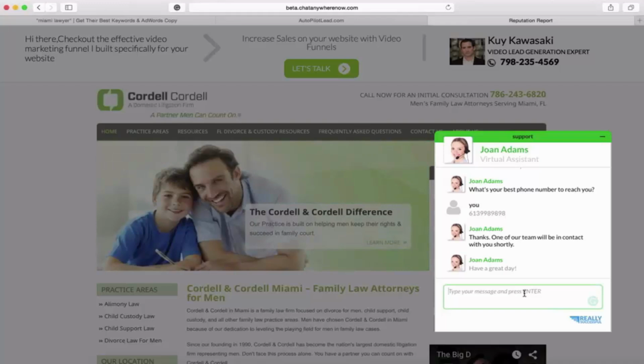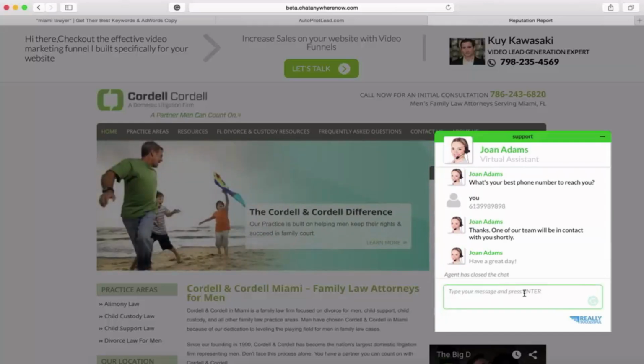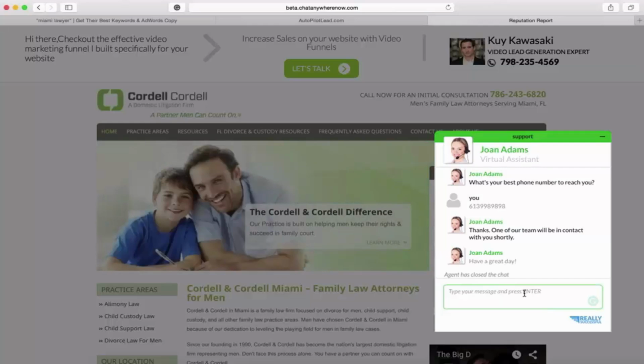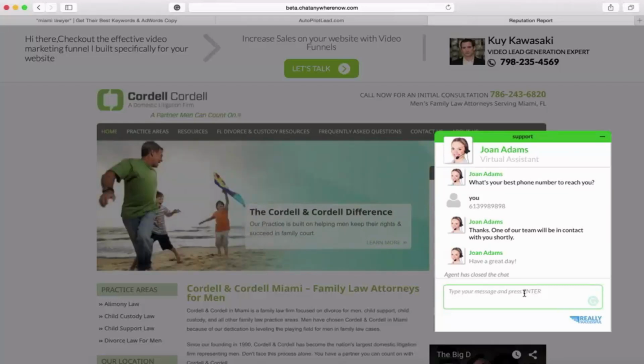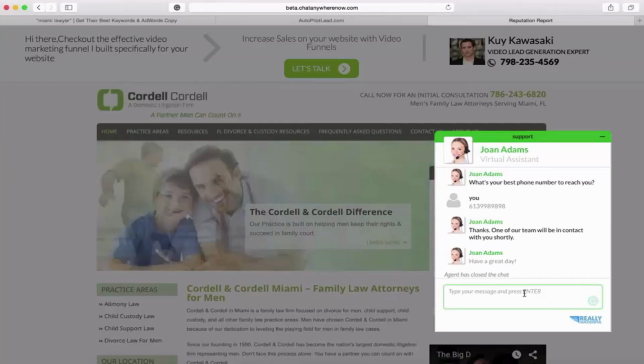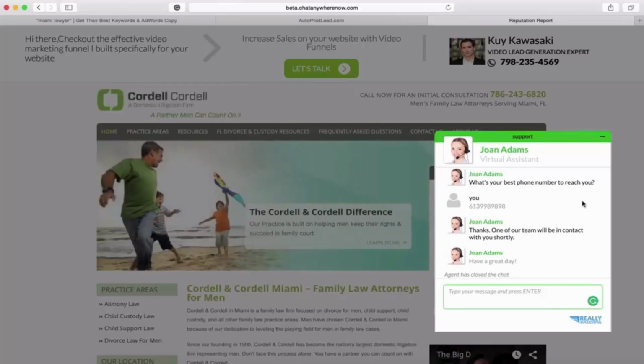So imagine this being on a real estate website. Hey, are you looking to buy or sell a house? Buy a house. Okay, if they say buy a house, then perfect. What kind of house are you looking to buy? A home, a condo, an investment. And then let's say they write investment. You can take the conversation in how many directions you want. And once it's done, you've got their name, their telephone number, you've got their contact information, what kind of deals they're looking for. This is how you generate a ton of leads for businesses.